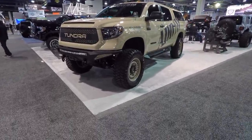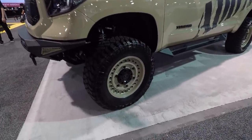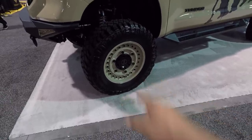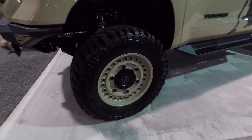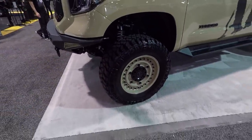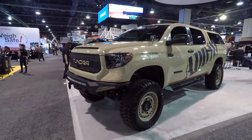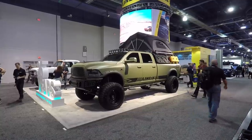And they got a lot going on here. But the thing that really caught my eye on this one is something I've seen before. This is the simulated MRAP wheels by Black Rhino. They're not really MRAP wheels, but they're made to look like MRAP wheels. It's just a cool look. It's really tough.